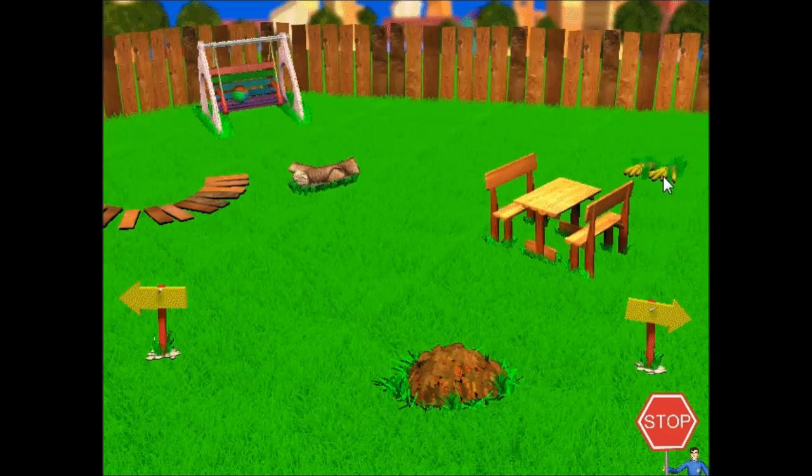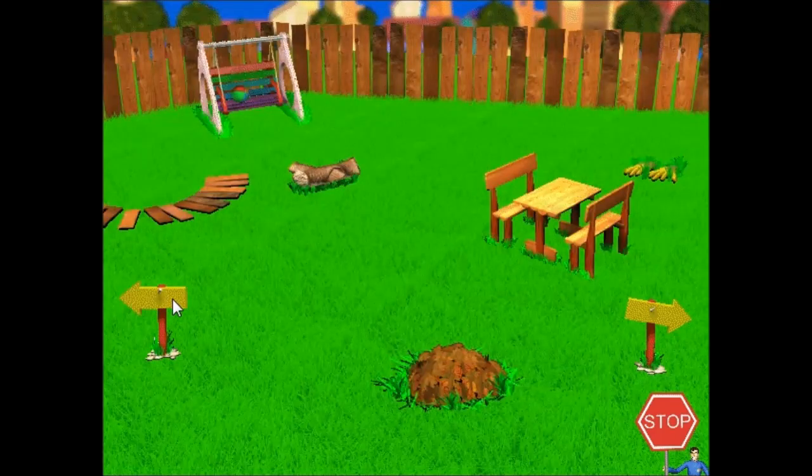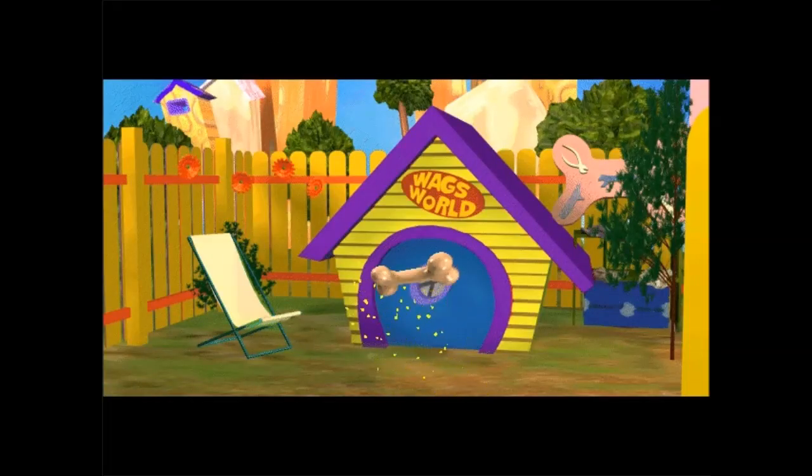Look under the pot plant with red flowers. Looks like a clue to me, and it's telling us to look for a statue. You need to find the swing. Wags will be so happy. You found his bone. Wags, we've found your bone.